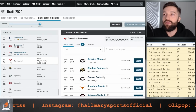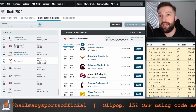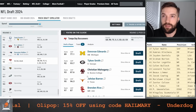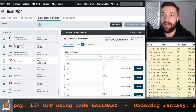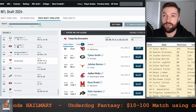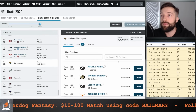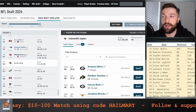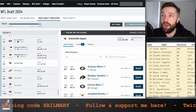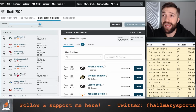At pick number 95 for the Tampa Bay Buccaneers. Can't move back again. I mean, we can, but that'd be kind of weird. We're probably going to actually look, the best value right now to go BPA is probably going to be one of these safety / corner slot corner hybrids. And I'm going to go Billy Bowman Jr. here to be that very versatile player. He's back-to-back weeks going to be on the stock report. And that's a great way to end off the year. At pick number 96 for the Jaguars, we ended up moving up for Christian Haynes.